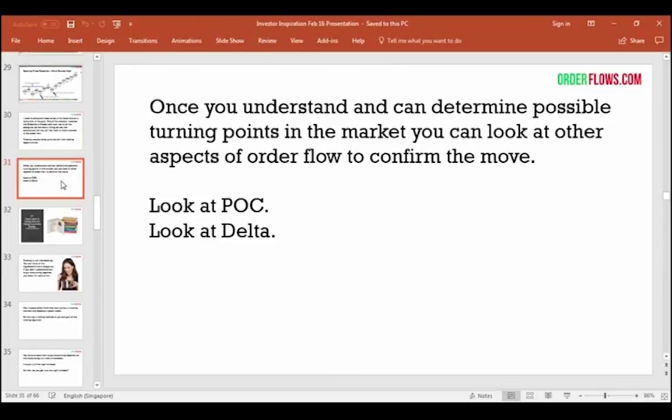Now, once you understand and can determine possible turning points in the market, based on price rejection or price support or resistance, you can look at other aspects of order flow to help confirm the move. You can look at point of controls. You can look at delta.